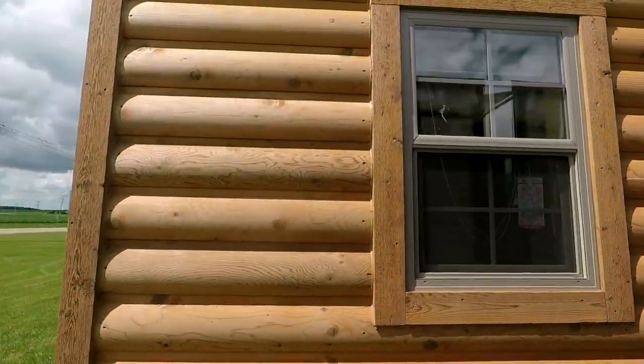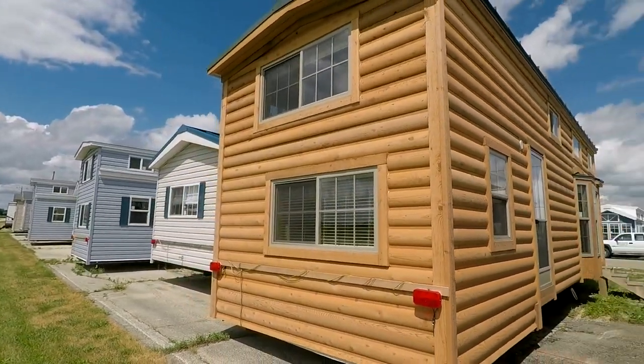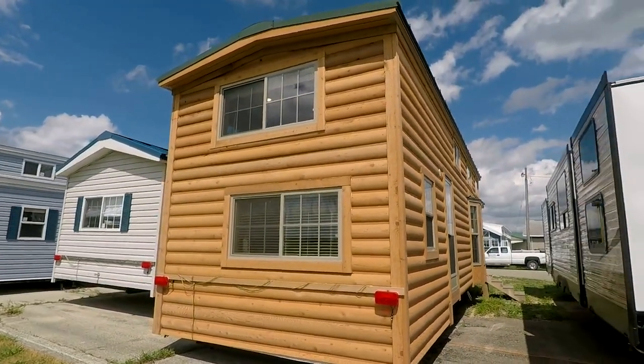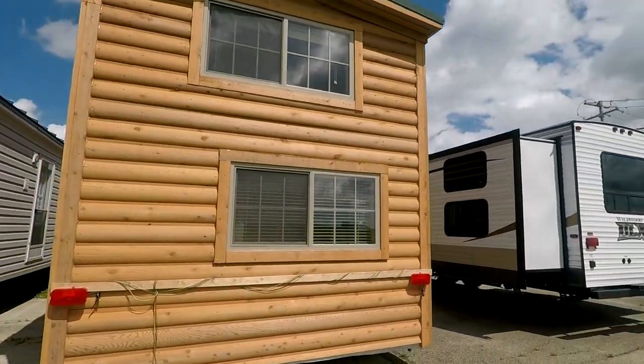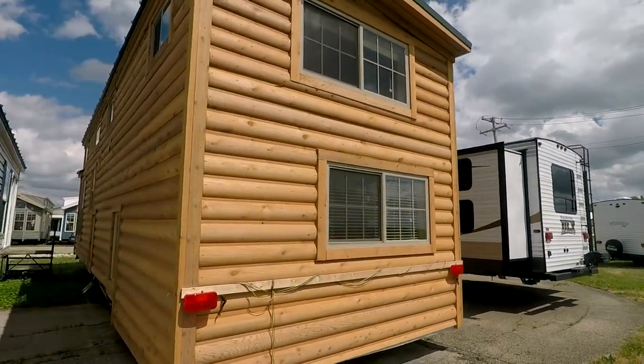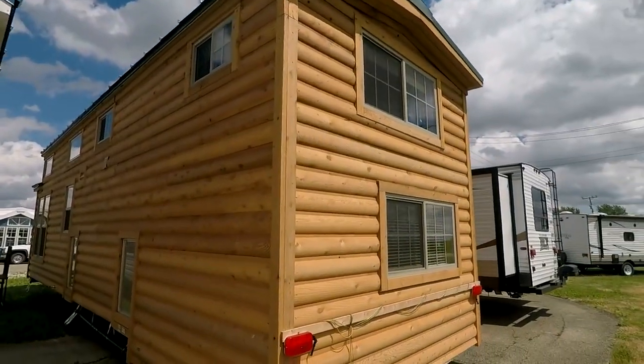Got a house type rear entry door. It's towed to the site just like you see it. All you've got to do is put sheets on the bed, hook up the water and the sewer, plug it in, and you're camping. Camping in style. We call this Cadillac camping.